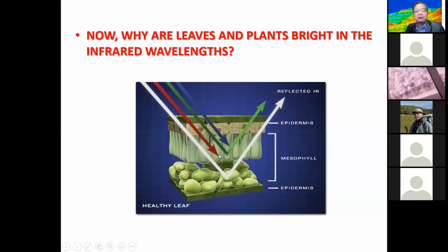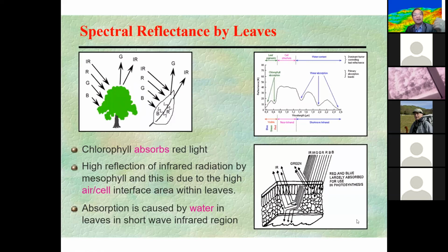And they use it for a very important process, which we call photosynthesis. They actually absorb the red wavelengths for photosynthesis to manufacture food, sugars and what have you. But they reflect infrared, which we don't see, and which we saw in that demo with the infrared camera.